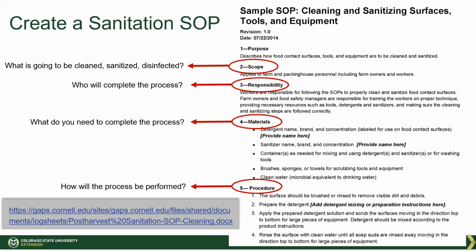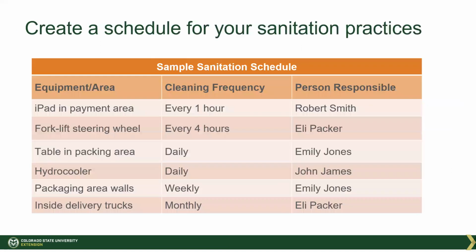Next slide, please. So in addition to a written process, you're going to want to create a sanitation schedule. It can be really simple. You want to just include what it is that's being cleaned, sanitized, or disinfected, what the frequency is, and then who will be responsible. So this one, you would want to include a name because you're going to post this somewhere for your employees to see, so that way they know that they're responsible for that particular activity. And so having this schedule will really help your staff know what they need to do, when they need to do it, and who's going to do it. And so this will be used in conjunction with that written process that we talked about previously.